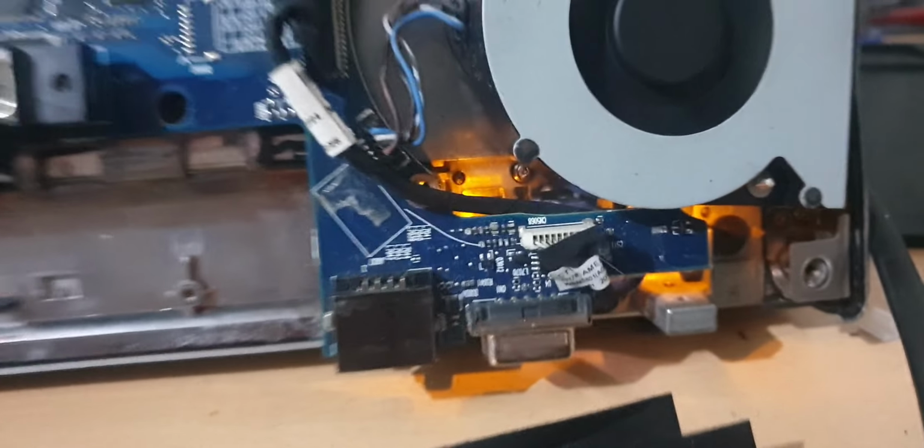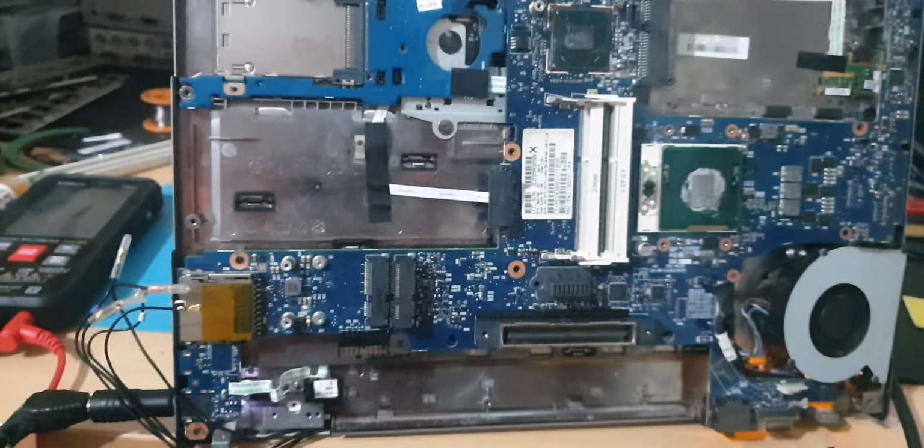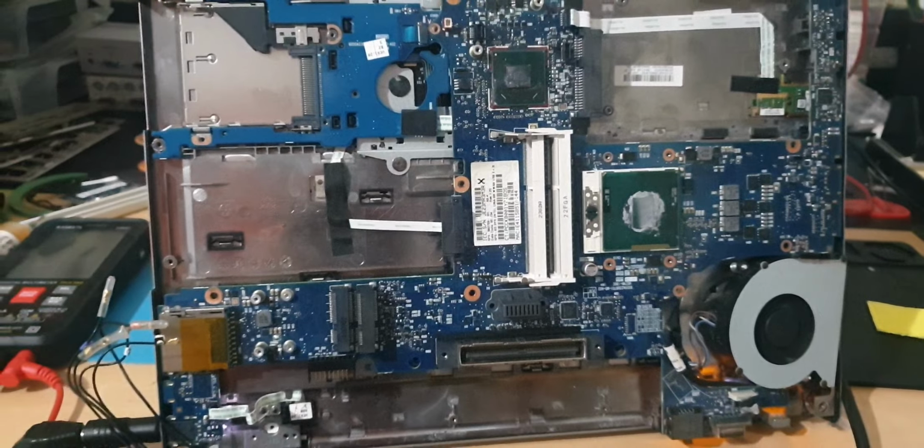So all lamps are turning on and off, and that's all it does. Anyone have an idea what it can be? Thank you.